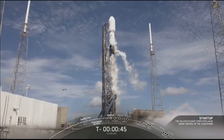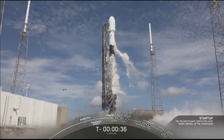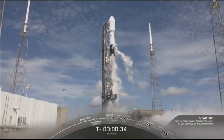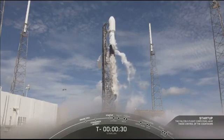Stage 2, press for flight. LDs go for launch. T minus 30 seconds.